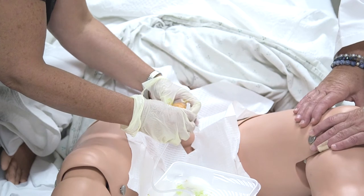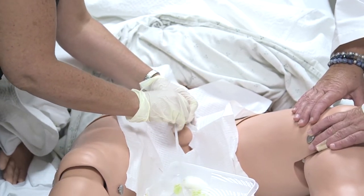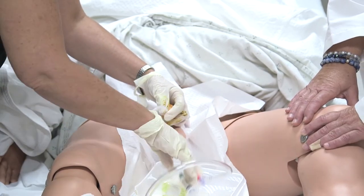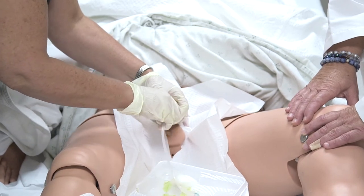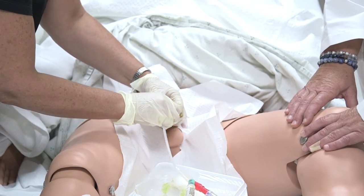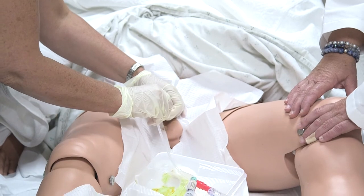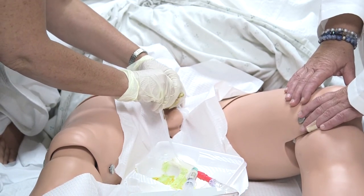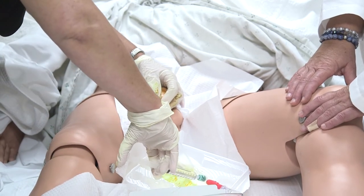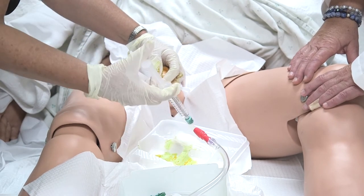Okay, good. Now I just want you to blow out. Good. Here we go. You're going to feel a little burn. Okay. So at this point, I get urine, and once I get urine, I'm going to advance it another inch or so. Once I do that, I should be in the neck of the bladder, so I'm going to go ahead and inject my balloon fluid.